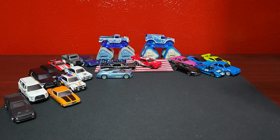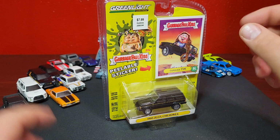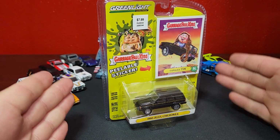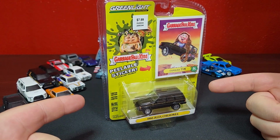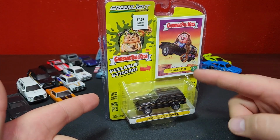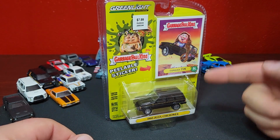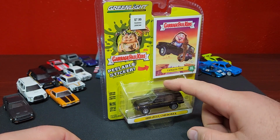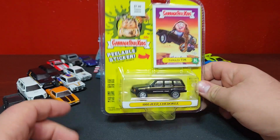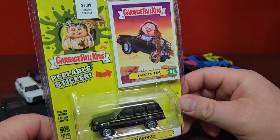All right. I picked up one single Greenlight, and this is the frustrating thing. So, you know, you guys know Greenlight. There are 6 cars in the set. You know, there's only 2 cars in this particular set that I wanted. And Hobby Lobby had 5 of the 6, but they didn't have the other one that I wanted, which was the Ram. There's a Ram in this series, and then there's this Jeep, 1993 Jeep Cherokee for Tangled Tim, Garbage Pail Kids.